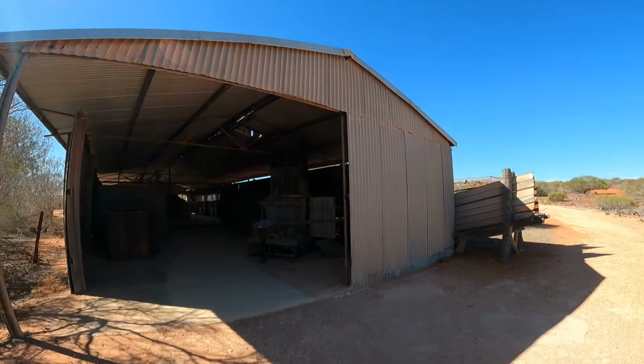Now there's a 45 minute trail that you can do, which takes you out to an observation point, includes the wool sheds, and shows you around the homestead. But Jen's not feeling too well after the corrugation, so I won't keep her waiting for too long, but just go check out this wool shed further up ahead. So here we are.